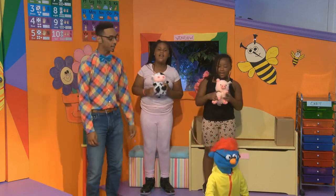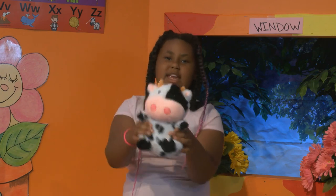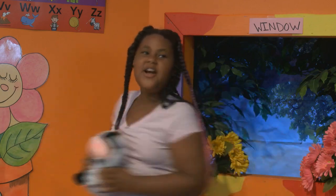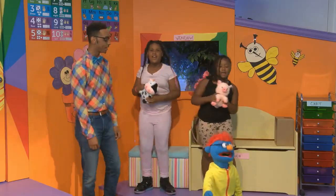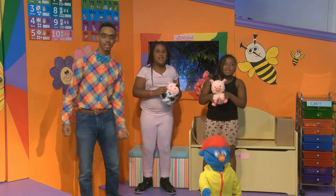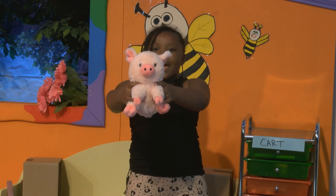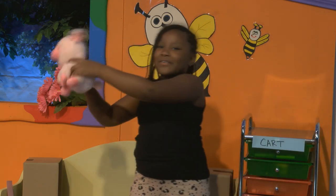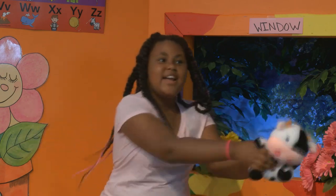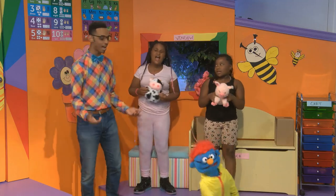Old MacDonald had a farm, E-I-E-I-O. And on this farm he had a cow, E-I-E-I-O. With a moo moo here and a moo moo there. Here a moo, there a moo, everywhere a moo moo. Old MacDonald had a farm, E-I-E-I-O. And on this farm he had a pig, E-I-E-I-O. With an oink oink here and an oink oink there. Here an oink, there an oink, everywhere an oink oink.